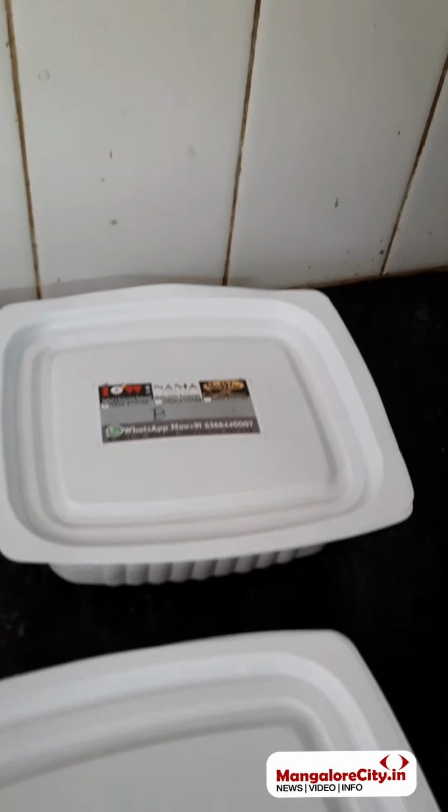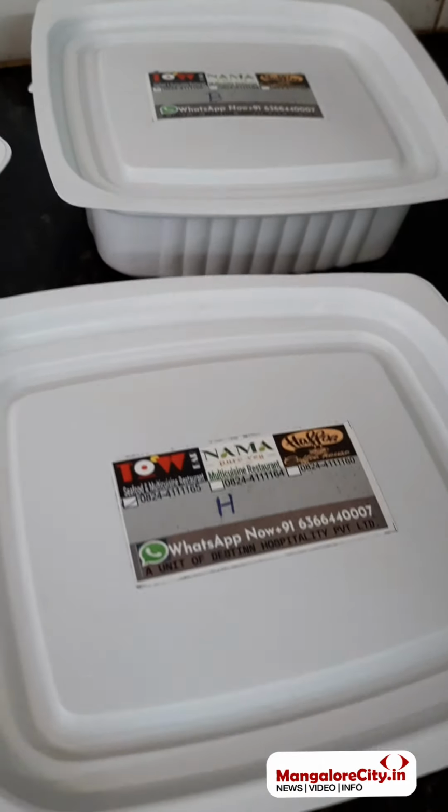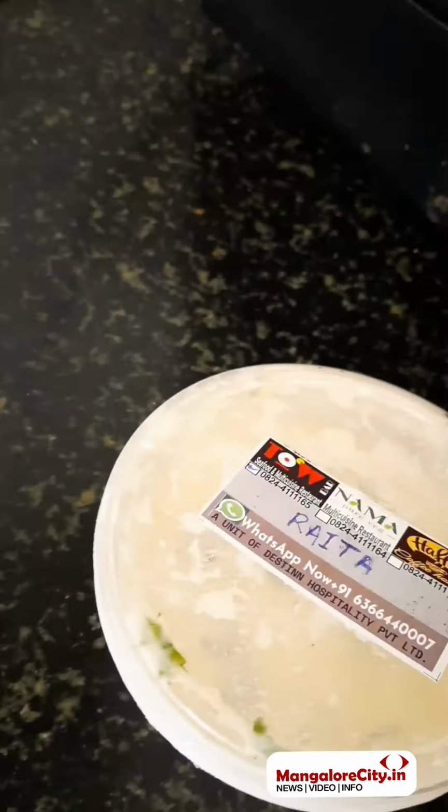Welcome back to another food unwrapping session from Toe Bar Multicuisine restaurant located at Alake in Mangalore. Today is a lazy Sunday and I didn't want to cook anything, so I ordered this biryani platter from Toe Bar and restaurant.